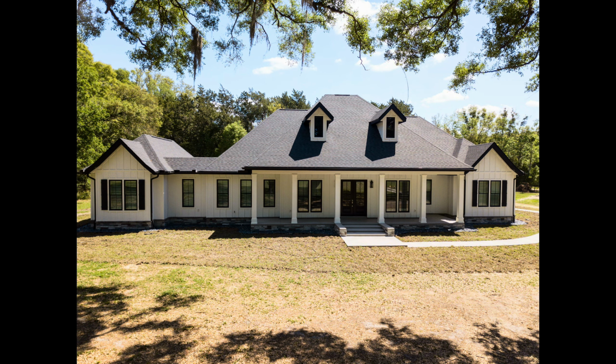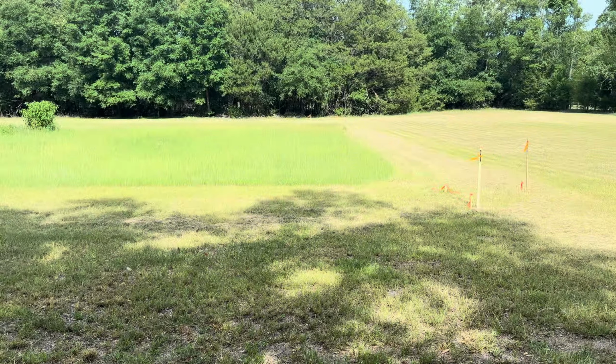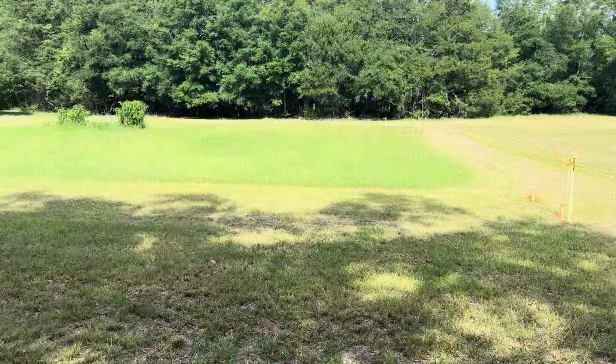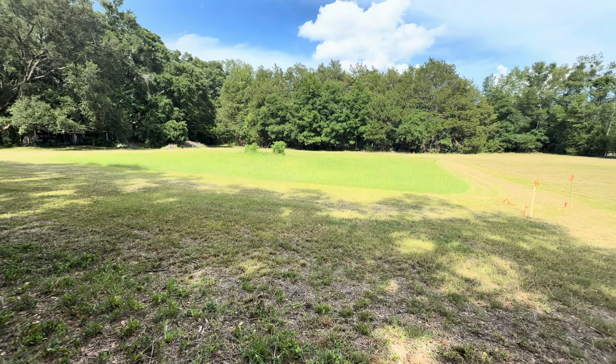So my clients found this plan online, so we purchased the copyright from one of the online websites, and that's the plan that we used and made modifications to build this house. So this property is on 5.5 acres, and this is what the home site looked like before we started construction. It's basically just a 5.5 acre field with some trees along the edges.